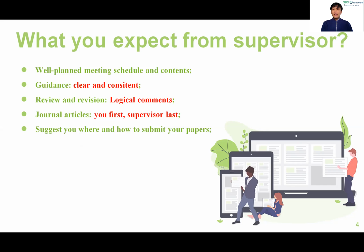For guidance, it needs to be clear and consistent, because the guidance of your supervisors is important, or I need to say crucial, to your research. So it needs to be very clear and consistent. It can't be misleading or something like that.